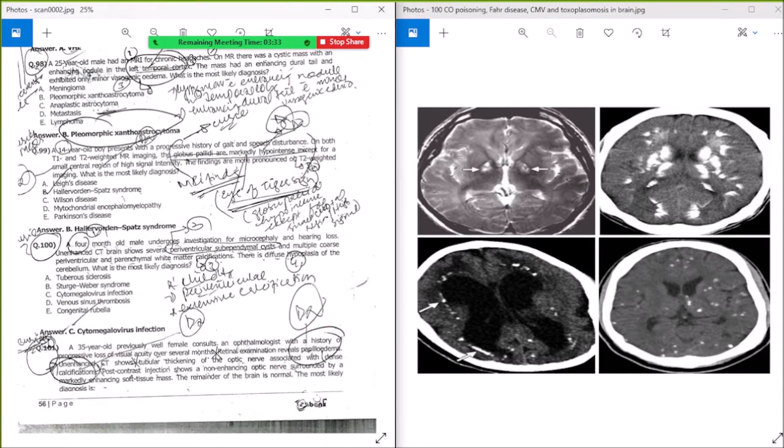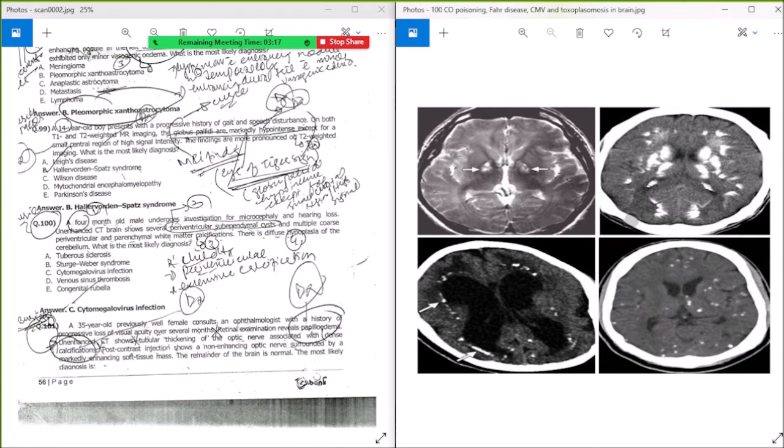Okay, question 100. A 4-month-old male undergoes investigation for microcephaly and hearing loss on enhanced CT brain. There are several periventricular subependymal cysts and multiple calcifications in the periventricular region. Diagnosis: cytomegalovirus infection.